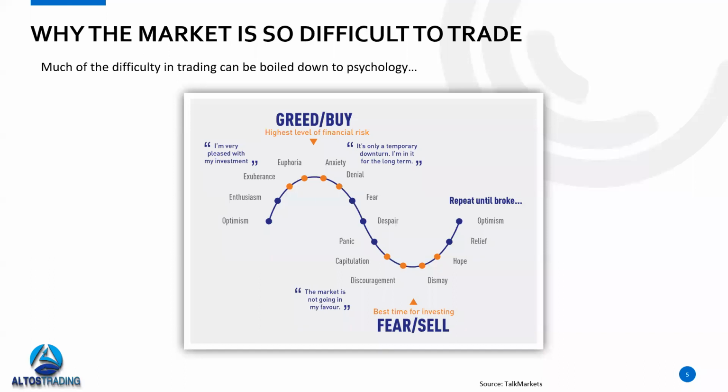And we reach a point where we're actually entering a trade where there's a fairly high level of financial risk. This is where that whole greed mentality often comes in. And then at any point in time when markets become unstable or volatile, or a trade or investment moves against us temporarily, that can quickly transition into anxiety, denial, fear. And then what ends up happening is we often end up selling when it's really the best time to be buying or investing or entering a trade.